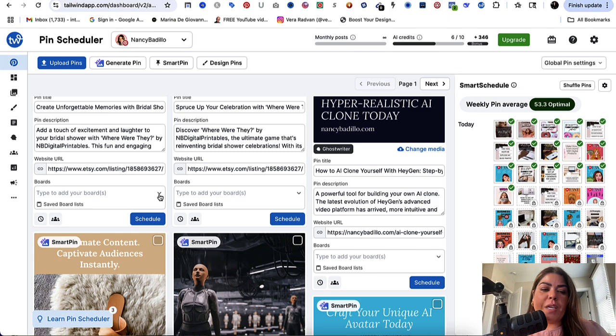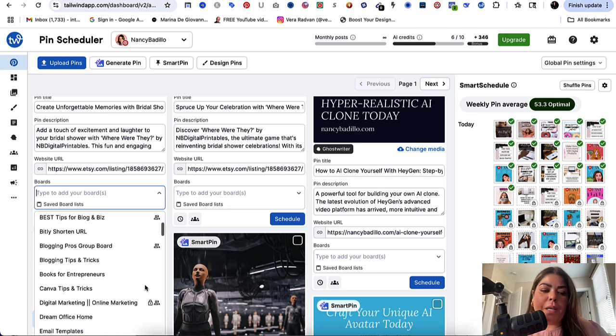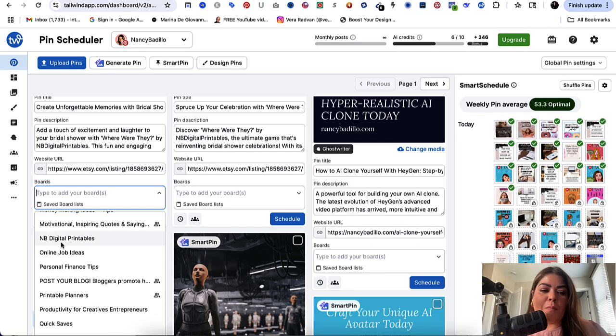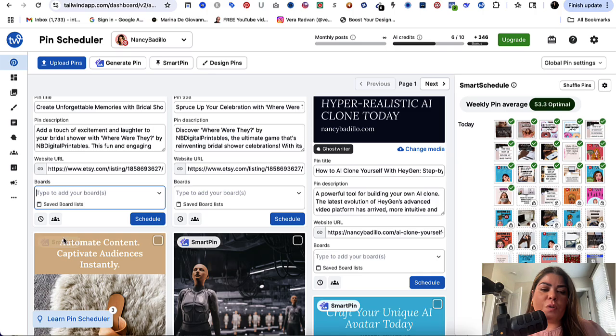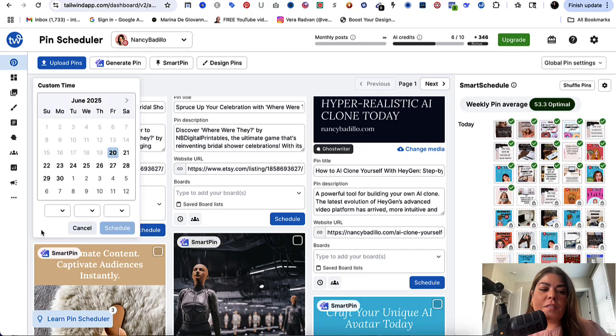So what I would do here is I would just go ahead and click on the drop down menu and pick the board that's more relevant for this particular product. So I'm going to put it on my MB Digital Printables, which is the name of my store. And from here, you're able to click on this little clock, or you're able to schedule. So if you click on the clock, this is going to give you the option of setting up a date that you want this to launch.